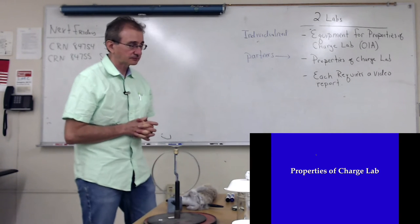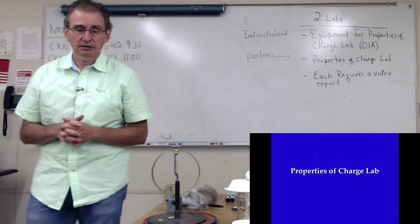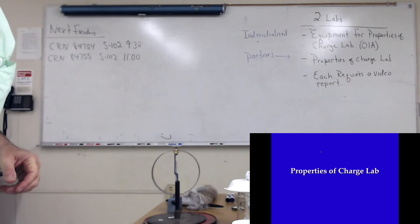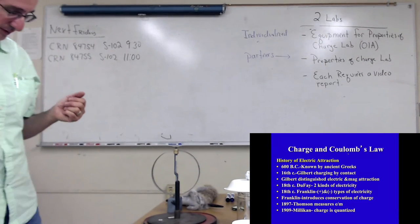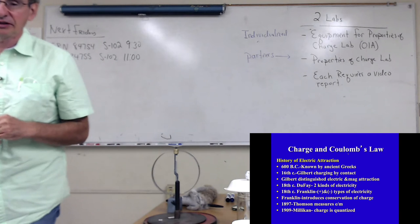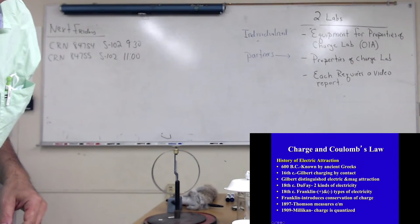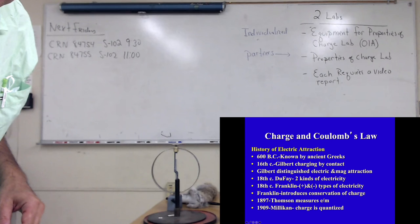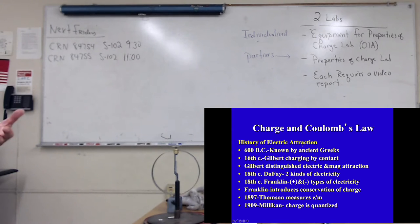So let me start by talking a little bit about the properties of charge, some basic ideas. What I'm going to say here is somewhat idealized. I have listed it in the notes there. I'm going to make this a little bit bigger so you can see it better, because I'm not going to do a lot of writing on the board. Hopefully that's better. There's a little bit of history there showing how we learned about the properties of charge.